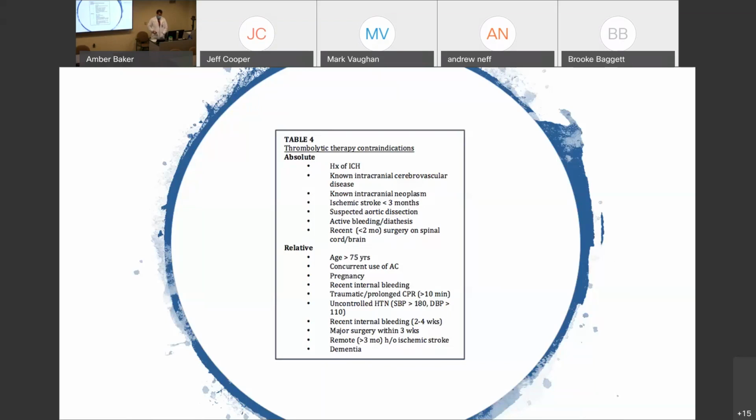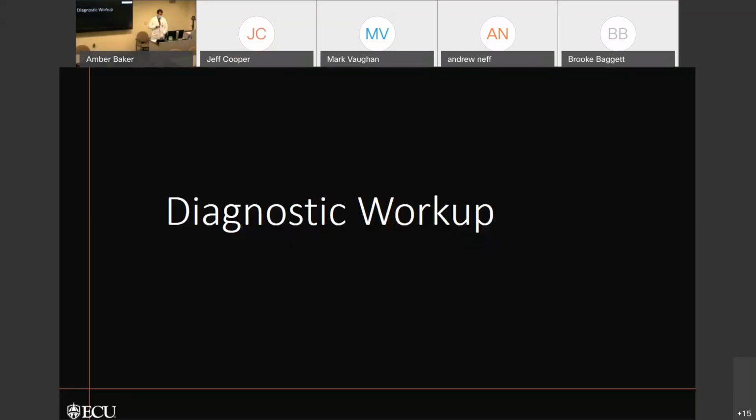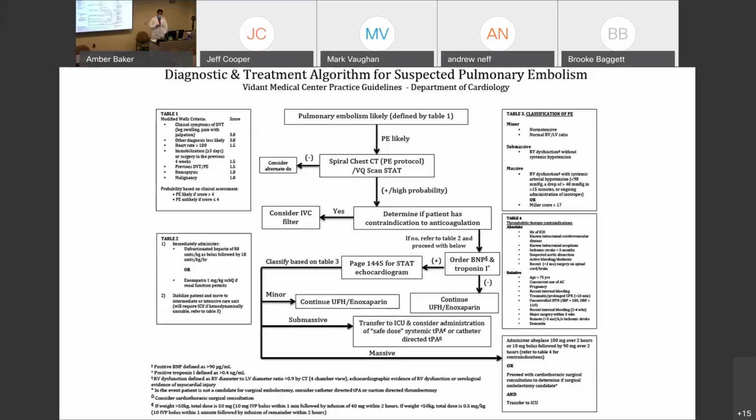Already using anticoagulation, pregnancy, all these other things. And so we can kind of move on from there. All right, diagnostic workup. This was a great chart. It's kind of busy, and so I wouldn't expect you guys to go through it.